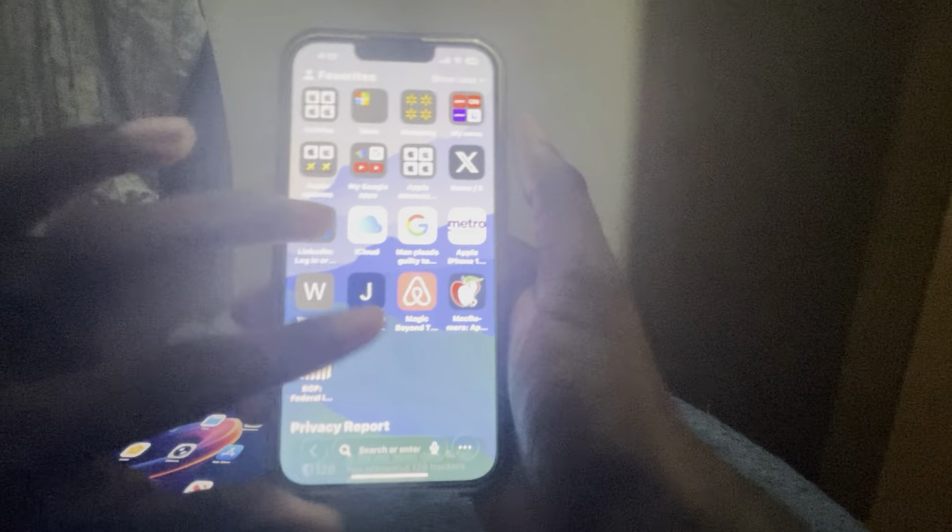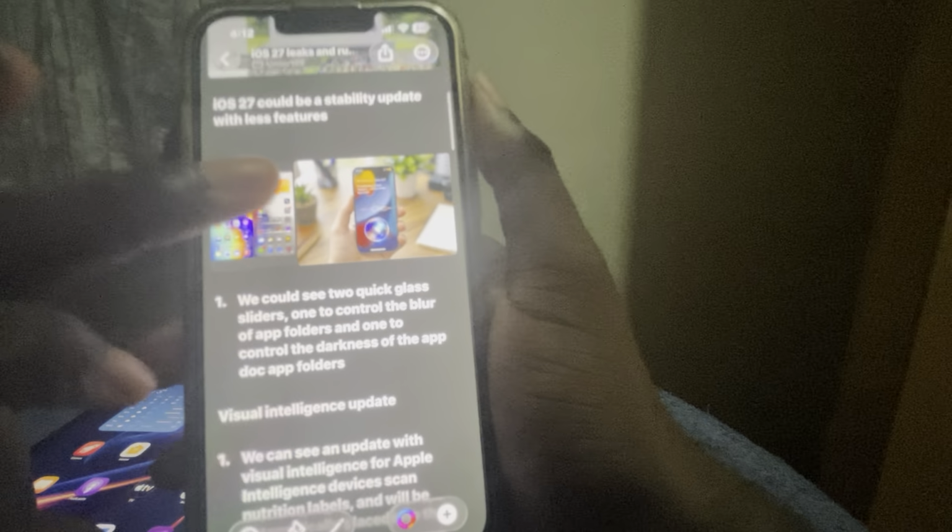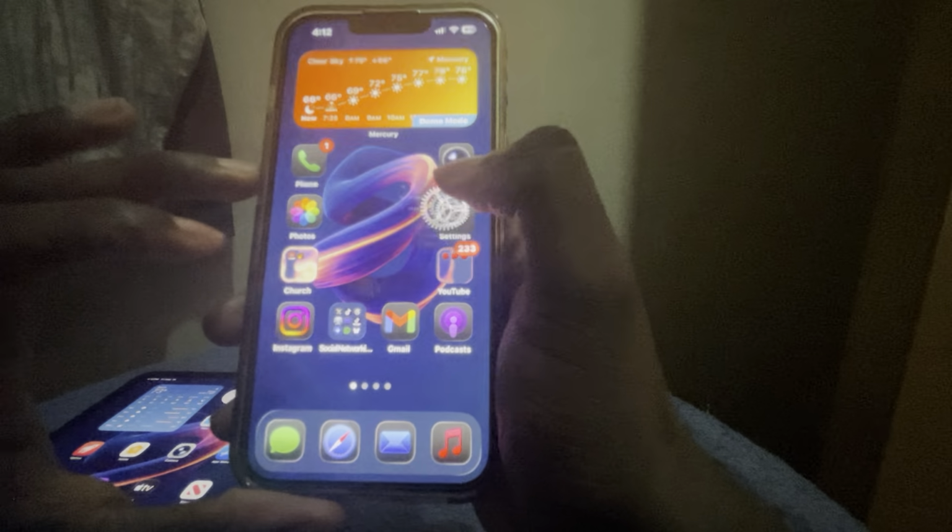Even though we can shake the phone to undo things, that's one of the leaks and rumors, along with tab groups in Safari being able to name themselves based off of what's inside. So at WWDC, it would probably say something along the lines of Apple updates, but that's probably for Apple Intelligence devices. But there is a lot of things we can have with older devices, where we can have two liquid glass sliders. Honestly, liquid glass doesn't get dark on the home screen.